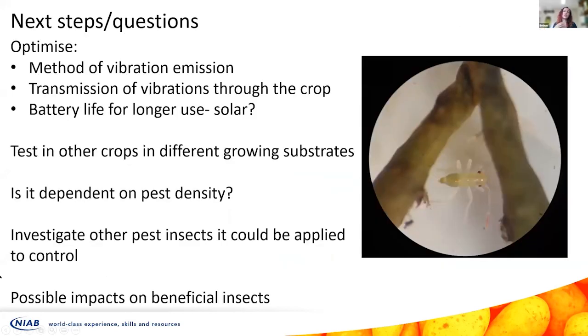So the conclusions and the next steps from the work are that we need to optimize this method to use vibratory signals to disrupt pests. It might be that we need to alter the transmissions of the vibrations, and we know that for things that are grown on post and wire systems, sending the vibratory signal through the wire supports would be a fantastic way of getting the signal through a larger area of crop. The car battery system worked great for our small trial, but it's not realistic for a grower setup. So it might be that it needs to be combined with solar to power the kit.